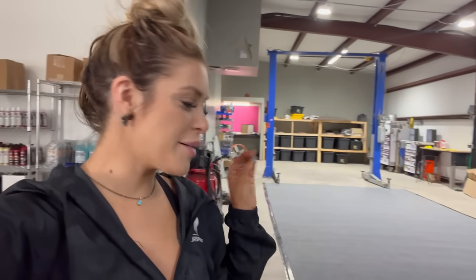Okay. So then we will start assembling just on the floor here. That's why we have the carpet. So we'll have everything powder coated and nice. And it's just so nice not to have to worry about digging anything up. So we're gonna start putting it together.